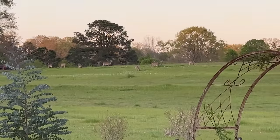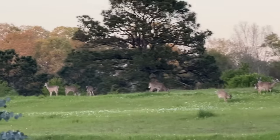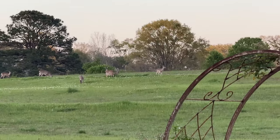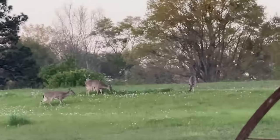I don't know if y'all can see past our little cottage garden. We have counted 12. I don't know if there's 12 out there now because I had to go get my camera, but 12 little deer friends out there. All of those, they're so pretty.